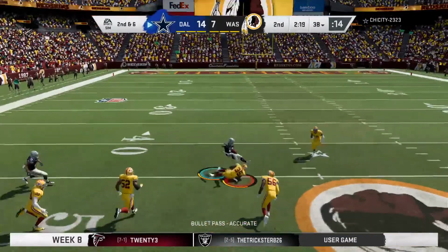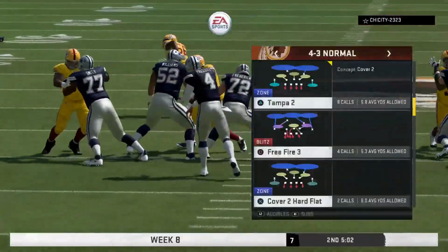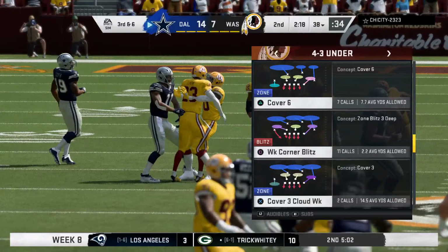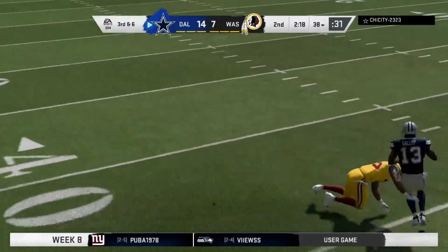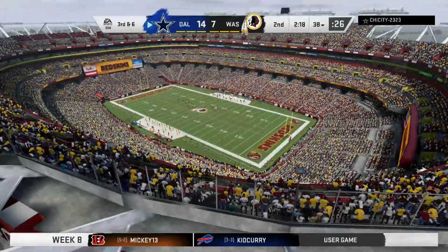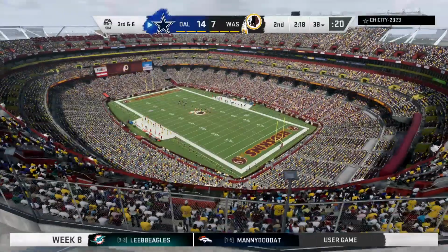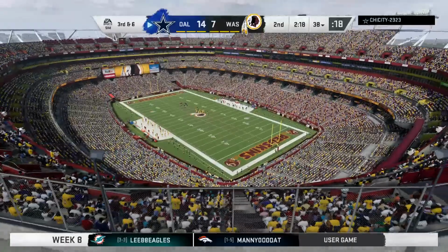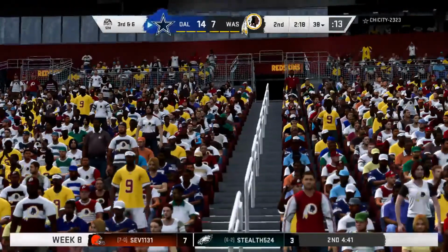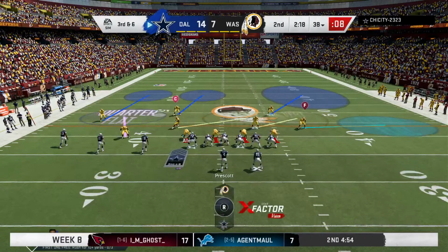Here's Prescott. And that'll be incomplete. Took a pretty good shot as he tried to pull that one in. Couldn't hang on, 3rd down. It's a lot of contact going on there, and in the end, unable to keep 2 hands on the football and bring it into his body. Everything looked pretty good until the finish. So after the second down incompletion, they'll come up now against a 3rd and 6.